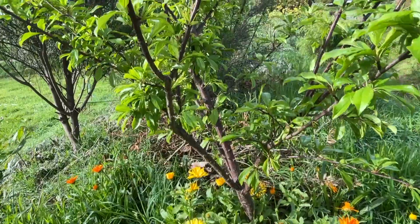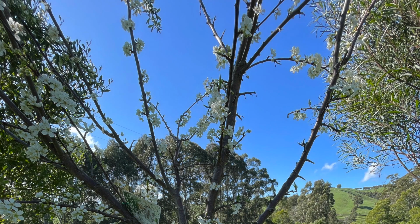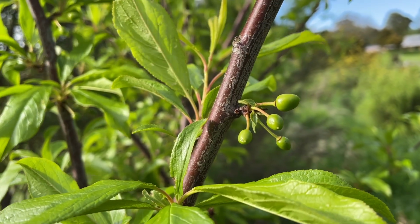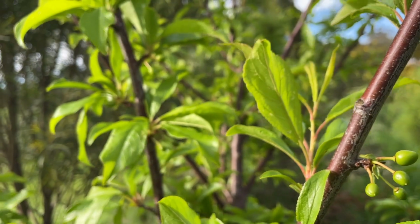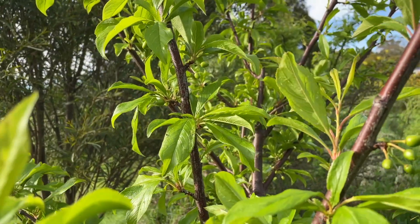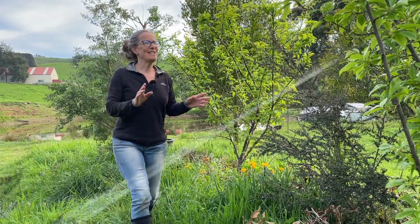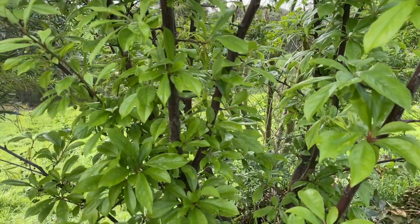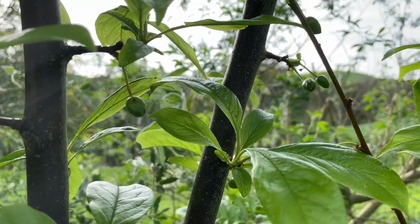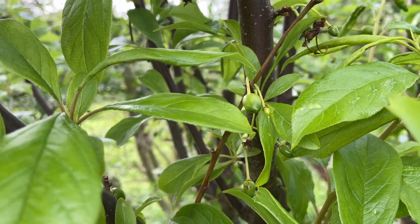But this is my beautiful Satsuma plum, which was in flower recently and looking lovely once again. And it's already got these gorgeous little plums coming on it. Last year we had a bumper crop, and it's looking like it'll be a good season again this year. Moving along the swale a little bit, I have my second plum tree here, which is a Mariposa. And once again, like the Satsuma, it's looking pretty healthy and has got lots of fruit coming on it already.